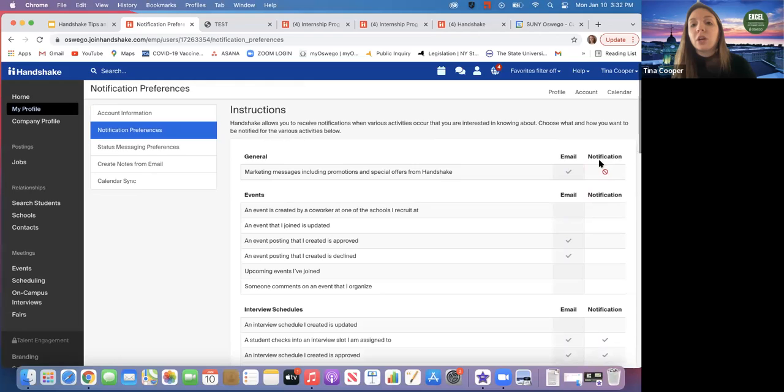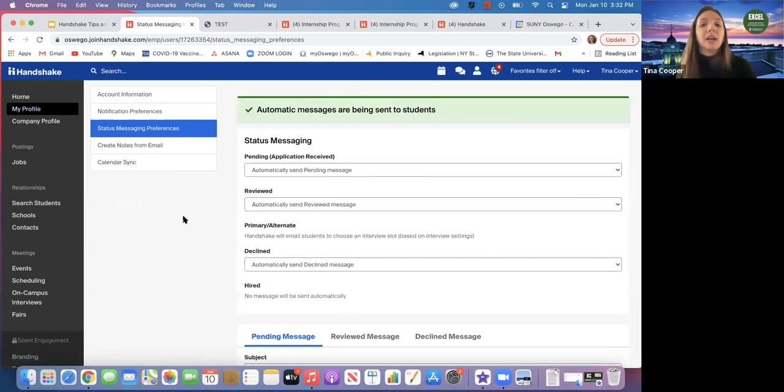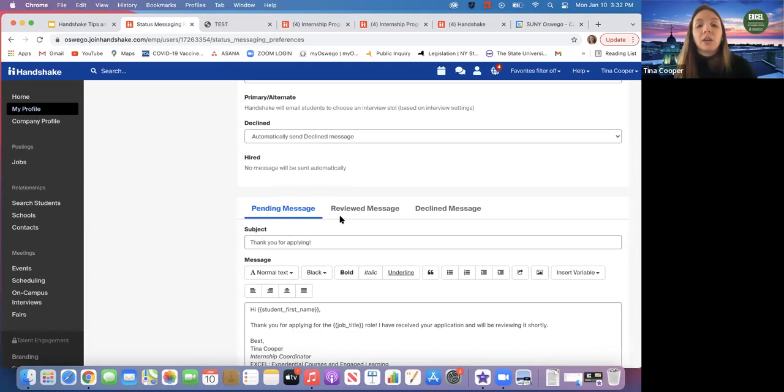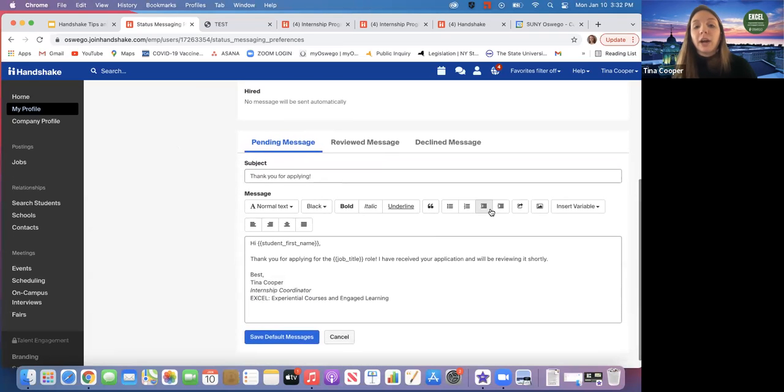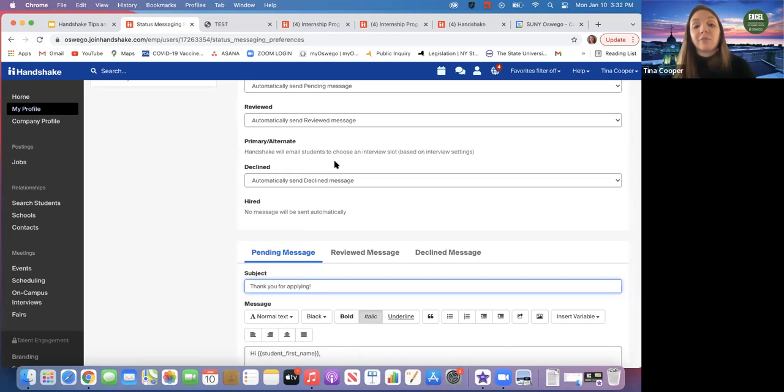All right. Notification refers to this little globe up here, little network globe. Email, pretty obvious what an email is. Status messaging preferences is what I am referring to in those screenshots. Pending, reviewed, and declined status for your applicants. All right. So as you can see here, I have these set up, and I can insert my variables, student first name and job title, if I want to set up my auto messages. It's really great for time efficiency. Honestly, I've had a lot of people really enjoy using their status messaging.